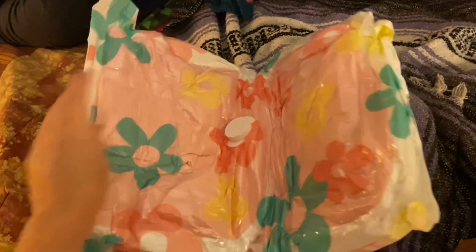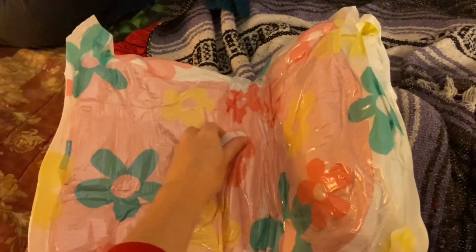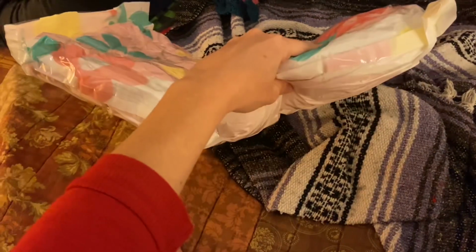So this packaging is vacuum sealed, so I wanted to show y'all how interesting it is. Look, it's got the little screw thing, and they sucked the pillows down flat before they packaged it.